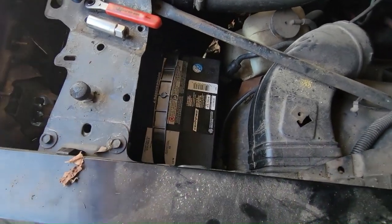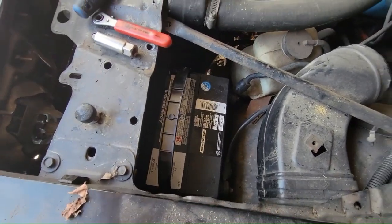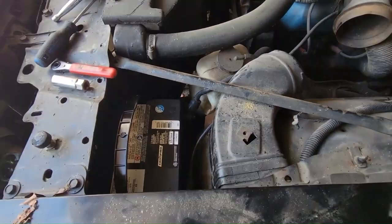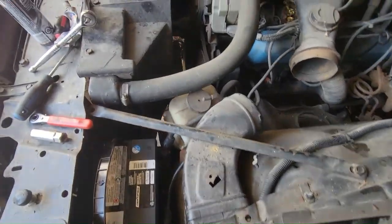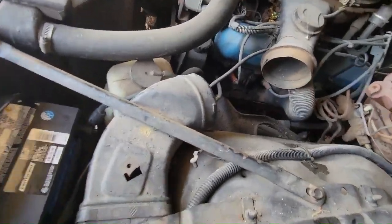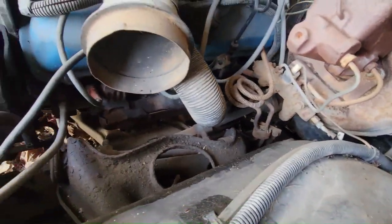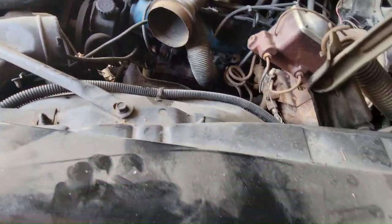I put a new battery in it, cleaned the contacts at the battery, put some dielectric tune-up grease on them, and it doesn't do a thing. So I'm thinking the problem could be where that ground is there, or one of the connections down at the starter.